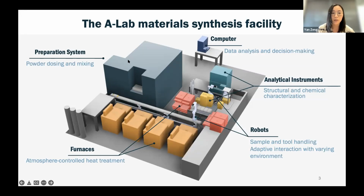To do solid-state synthesis, we start with a powder dosing and mixing unit in this box, which I will show pictures of later. We have also implemented a bunch of furnaces that can do atmosphere controlled heat treatment of the powder materials. There are several robot arms running in the lab to handle samples and tools. They are also trained to adaptively interact with an environment that might always be changing due to different research results. And of course, we have analytical instruments. At this point, we have a tabletop X-ray diffractometer and SEM together with EDS. For the computer part, we have written our own API to control all the workflow and the software of the instruments, as well as data management.